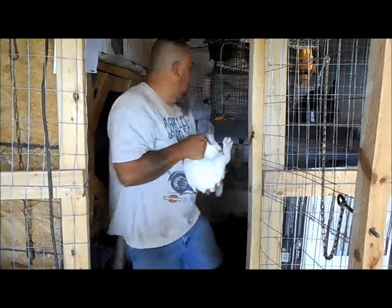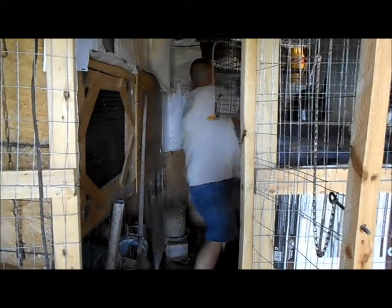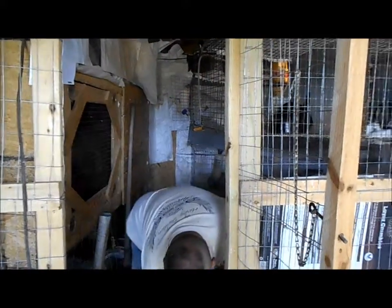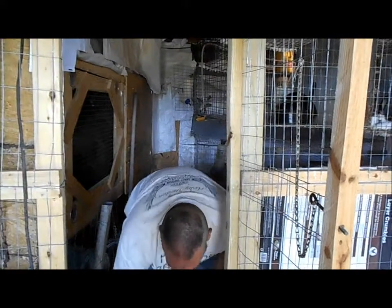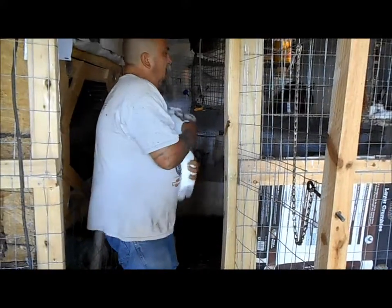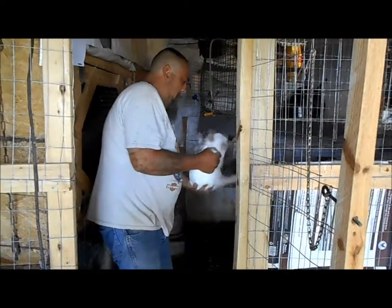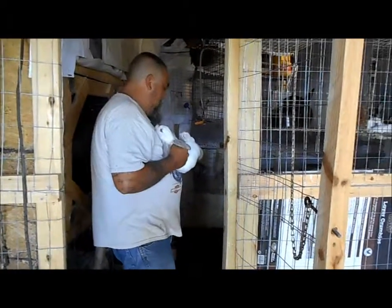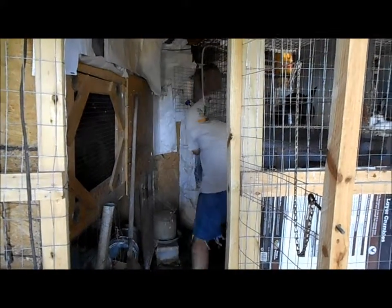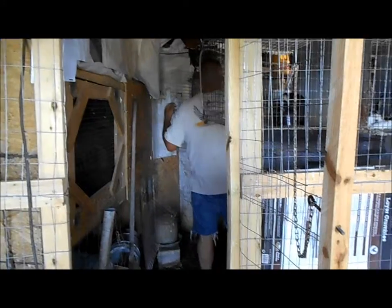Our Californians. We've got 2 to a cage and we're weighing them both together. This is which feed? The Pen Pal. Okay. We're sexing them too because we're gonna decide which 2 does we're keeping, so we're gonna add them to our brood stock. So we'll see.